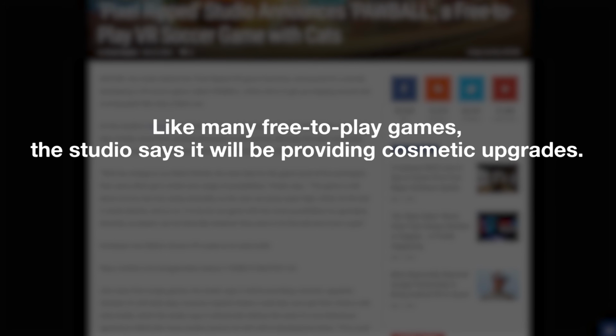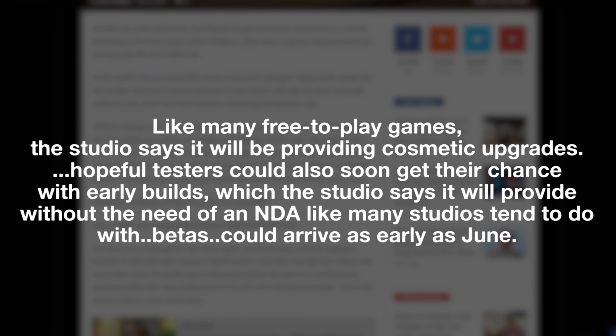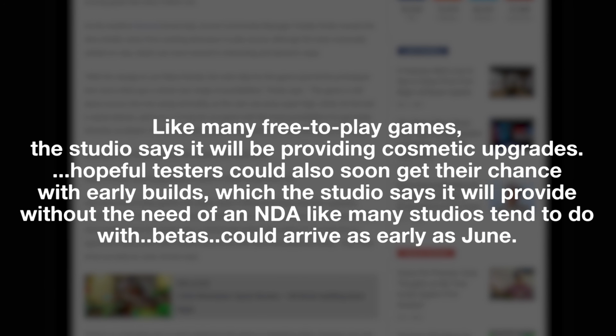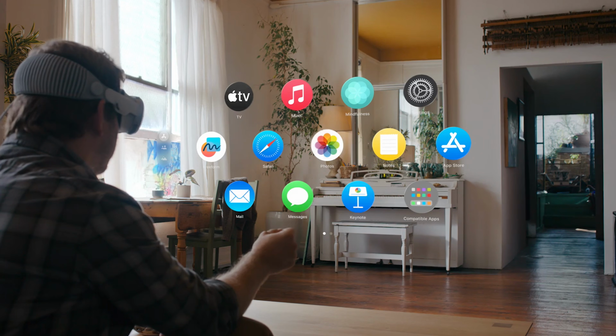The game will be free to play, but it will rely on cosmetic upgrades. A beta could arrive as early as June, and they say there will not be NDAs on this, so you'll probably start seeing videos pop up of people testing this game out around then. I love the Pixel Ripped series, but it'll be interesting to see how they translate their development skills over into a game like this.